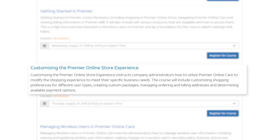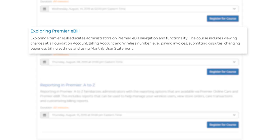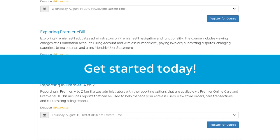Learn how to streamline Premier shopping and purchasing, how to view, analyze, and pay your bill, how to run reports on your AT&T services, and more. Get started today. It's easy to register.